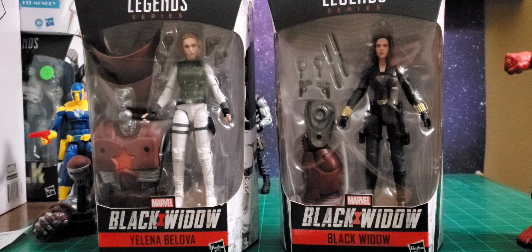So, continuing on with the Crimson Dynamo Build-A-Figure wave, we're going to be looking at Yelena Belova and Black Widow. I gave you guys the DPCI on these figures already. So if you haven't seen that or you need it, go back and look at the Crossbones or the Spy Master video, and you'll find that there.